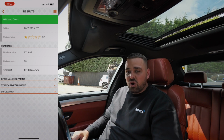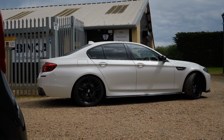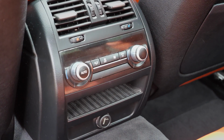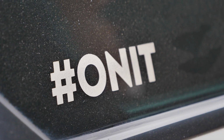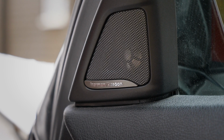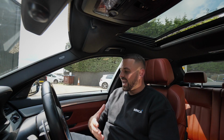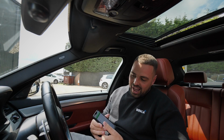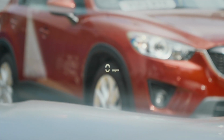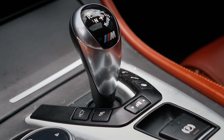Specs that I can tell you that it's got is red leather. It's got the white bodywork, it's got a sunroof, which you already know, heated seats in the front, it's got climate control in the rear, it's got hashtag on it stickers on the rear window, it's got Harman Kardon. How have I not mentioned Harman Kardon? Love Harman Kardon, brilliant that is. 360-degree cameras, it's got heated steering wheel and electronically adjusted steering wheel, which we've already spoke about. And head-up display, it's got one of them as well. And the gearbox, by the way, this car was only offered in this country with an automatic gearbox.